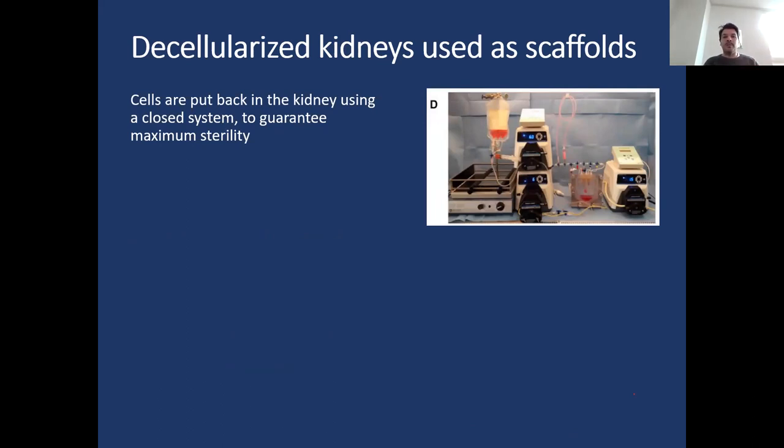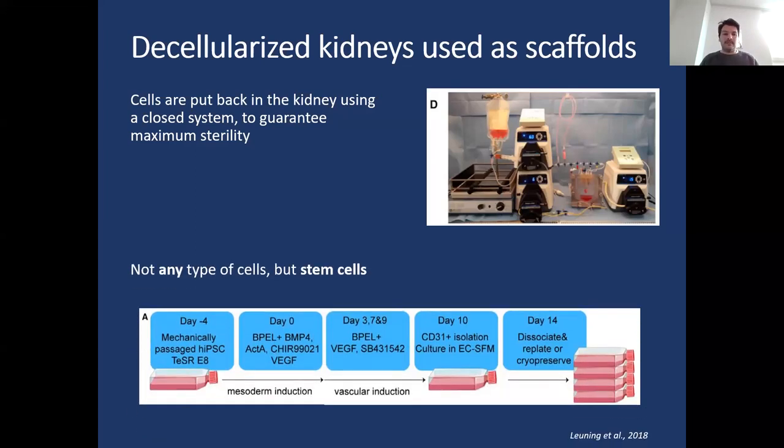Recellularization happens with a perfusion system that is completely closed. So we have here a series of pumps connected with a series of tubings and a cellular bag. But at the same time, you need a lot of cells because the cells that will adhere to the decellularized structure of the kidneys cannot be that many. So in order to have a complete recellularization, you need a huge amount of cells, talking about 30, 40 million cells. And where are you going to take them? So you use stem cells. You expand them using this specific protocol.